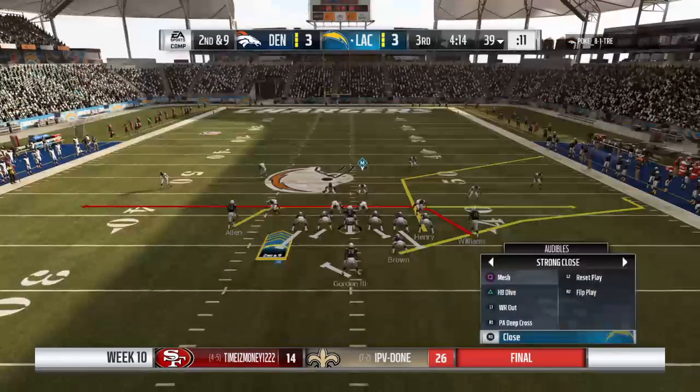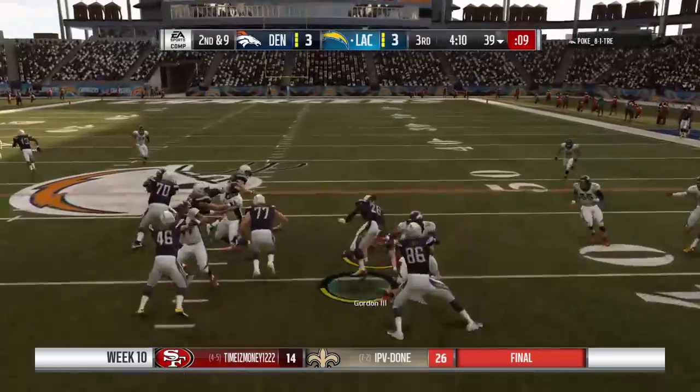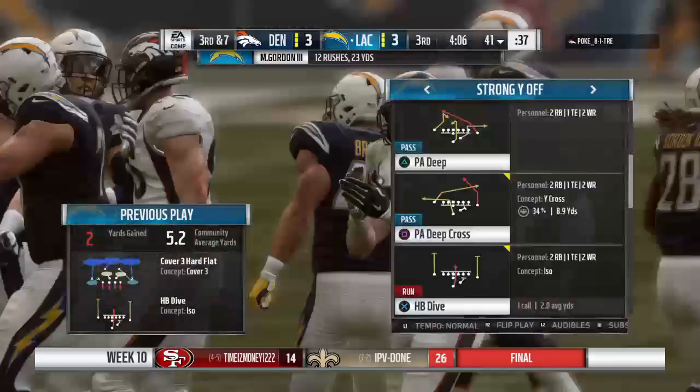All right, here we go. Green 39, green 39. This is Gordon as they go to him again, and able to get a couple as he's across the 40 to the 41.